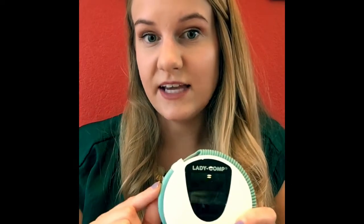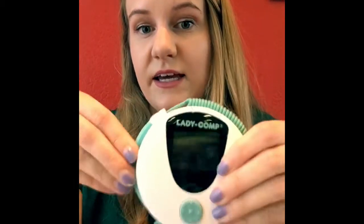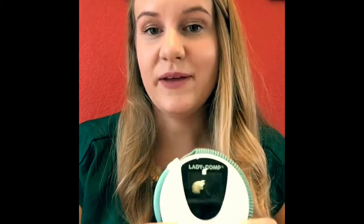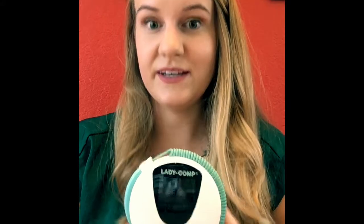This is a Lady Comp, and some of you may have heard of it, some of you may have not. But it's all the rage in Europe. It's basically a computer that takes your basal body temperature when you wake up in the morning. So before you get out of bed, before you do anything, before you move around too much, which increases your temperature, you basically take this little thermometer and put it in your mouth, under your tongue, just like a regular thermometer, and your temperature will pop up on the screen. And it will give you a red light, a green light, or a yellow light, depending on how it tracks your ovulation.